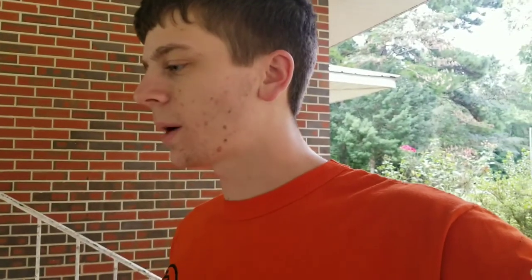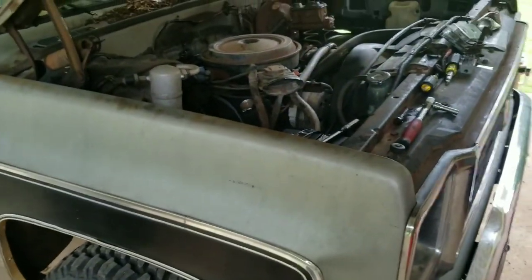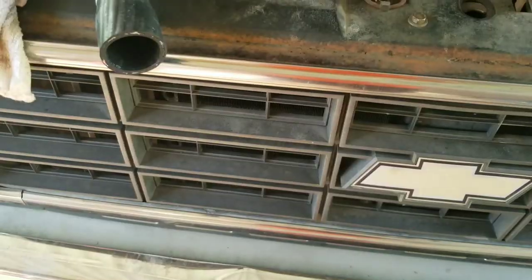Like, we can just finish topping it off with transmission fluid. I got plenty of transmission fluid in the truck. Top it off with transmission fluid, and then we'll top it off with water, and hopefully we won't spring any leaks anywhere. That should be it. That should pretty much round it up. So let's get the transmission lines in, and then we'll speak on the rest.